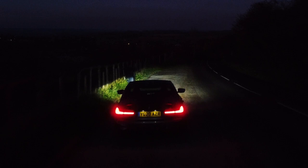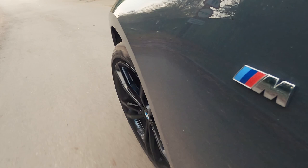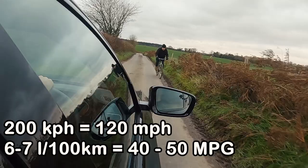With this car starting at just over £30,000 in the UK, which is incredible value for money, this car does everything so well. I find it truly remarkable that you can fully load up a 2-litre diesel, put 3 big heavy blokes in it, lots of luggage in it, and still cruise on the autobahn at above 200 km an hour for very long periods of time while still achieving 6.7 litres per 100 km.